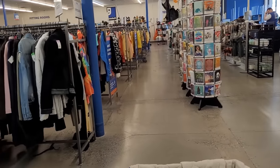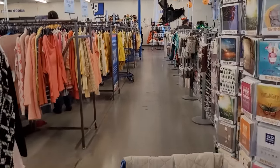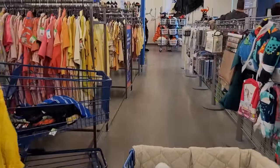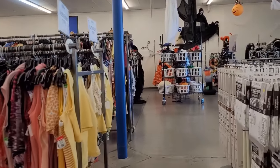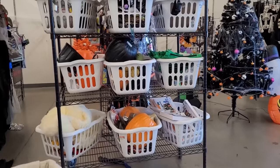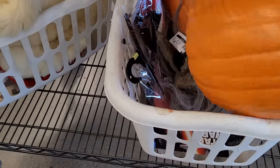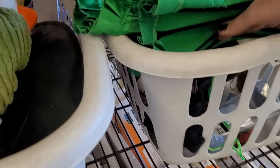We are making our way to the front of the store and the Halloween boutique. This is Goodwill's Halloween section. They restock it daily. Actually, as you can see, there is a big cart full of new Halloween treasures sitting, waiting to be put out on the shelves. So let's have a quick peek here and see what we can find. Some big pumpkins here for $3. We've got some costumes, wall hangings and decor.